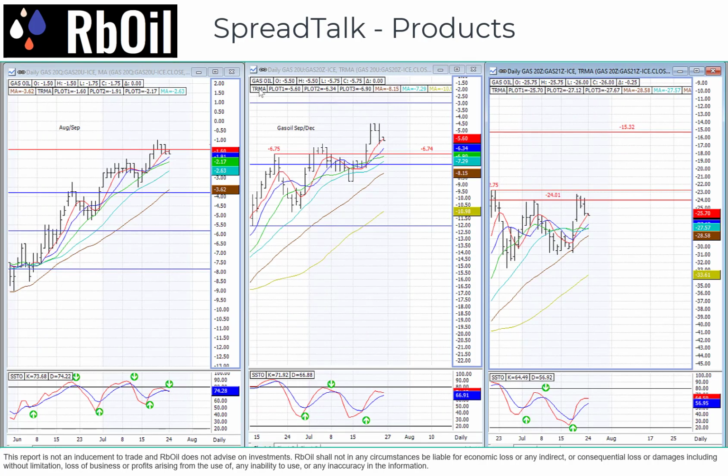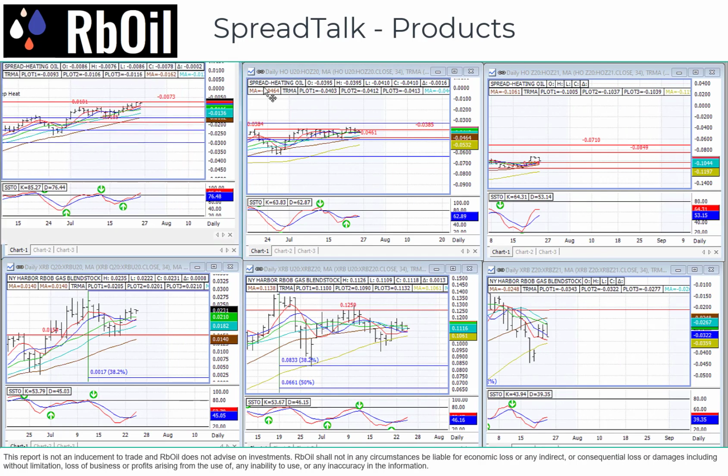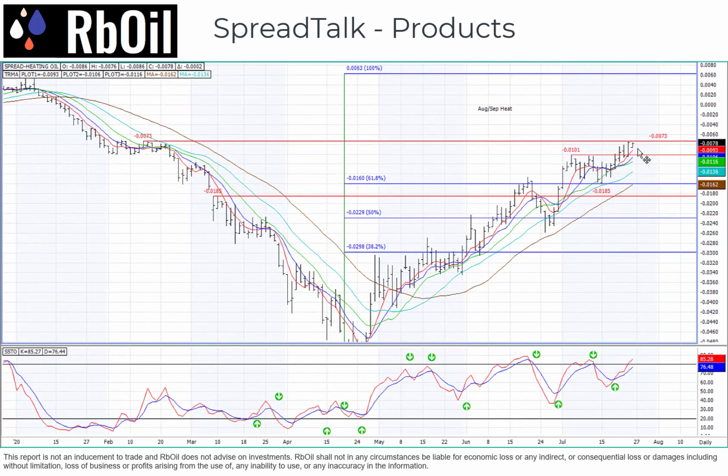Now moving on to heating oil structure, the front ends did well. It hit its target, excuse me, of minus 73. Hasn't closed over there. This minus 73 level is important. If it moves over there, then look for a move into backwardation. Failing that, stay neutral. There's no downside whilst it's holding the 5-day moving average at minus 93, and it would only acquire serious downside on a move below minus 116 area, the 13-day moving average.